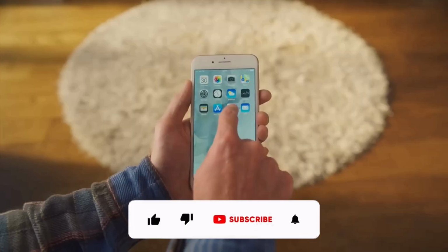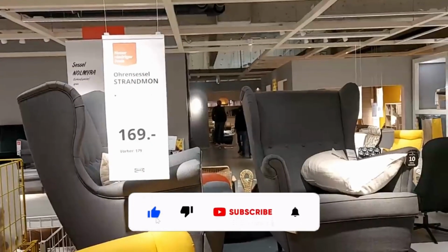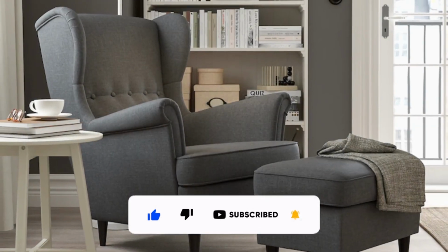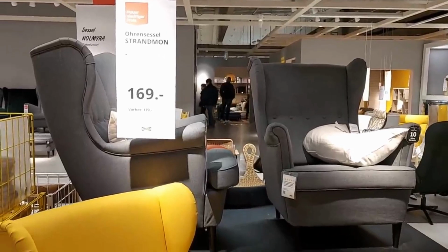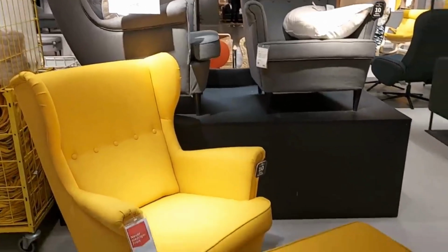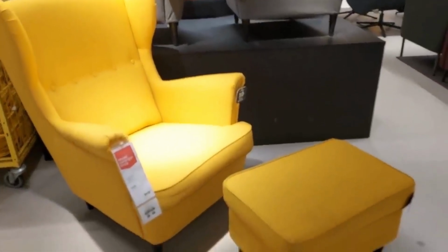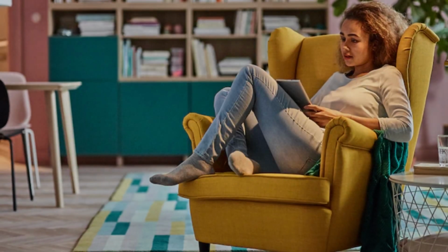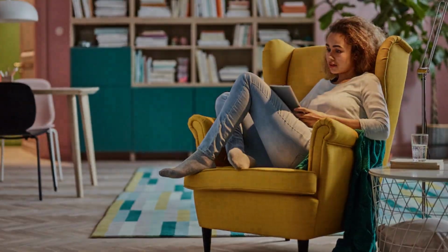All right, let's start. The Strand Monwing chair, at $429.00, is the perfect addition to any home for those in need of a hug. With its embracing feel, high back, and soft lines, you'll feel enveloped in comfort and style. The traditional look with modern comfort is ideal for many cozy moments, making this wing chair a must-have for anyone who values relaxation and elegance.